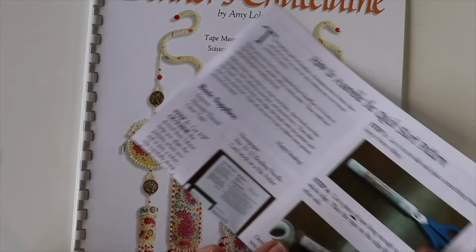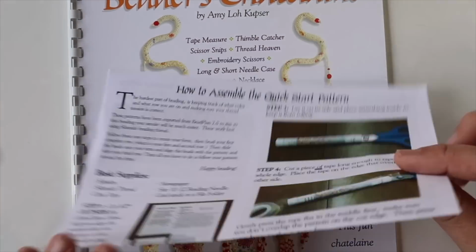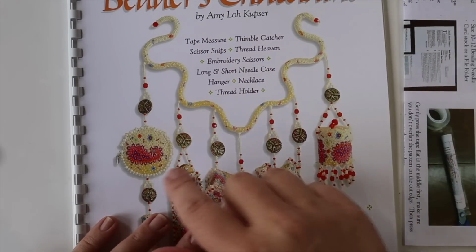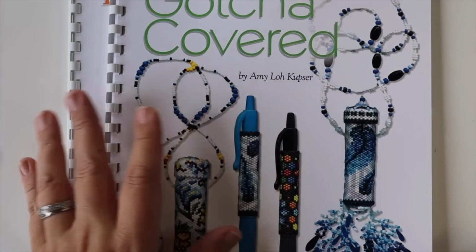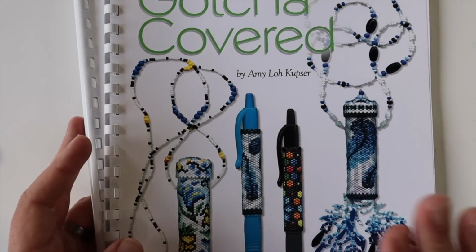Now, one of the really neat things that she had was how to assemble a quick start pattern, and it was really incredible how she did this so that you can make these a lot simpler. So again, I got these 2 books at ibead.com. I also bought 2 of these same exact books for a birthday gift for one of the ladies here at the store.